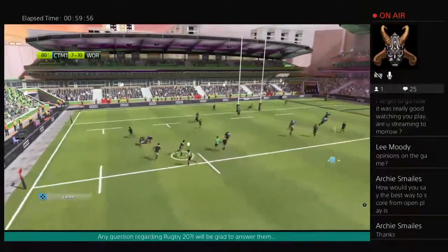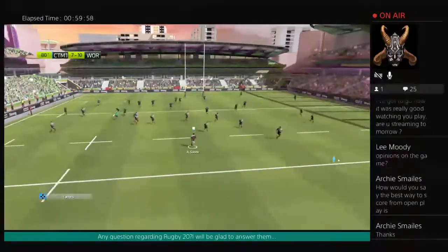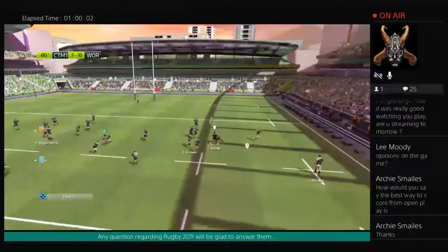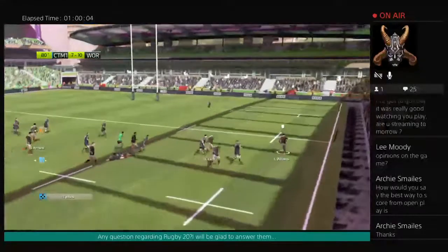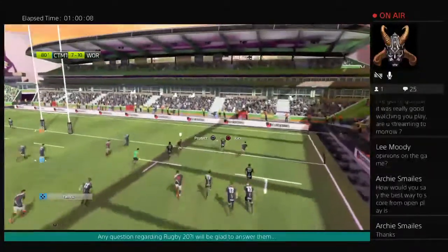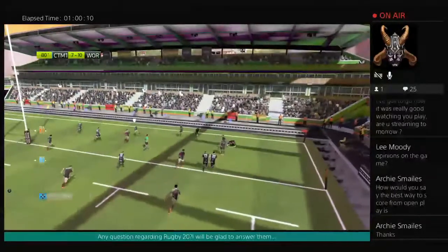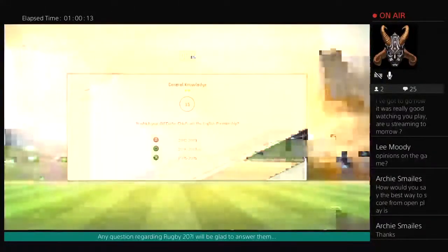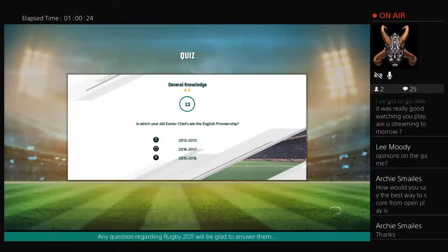So now they will kick it. No, they will still not kick this out. So in the end, I'm sure I'm going to win this game. Off to the side for Williams. Williams tries to gain ground. Oh no. Right. So if you don't look at your stamina throughout the season, you are going to end up with players that are very slow.